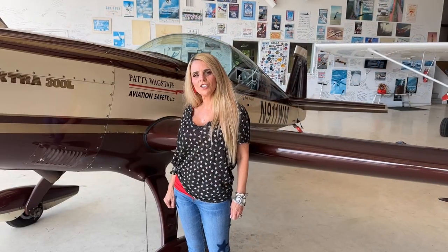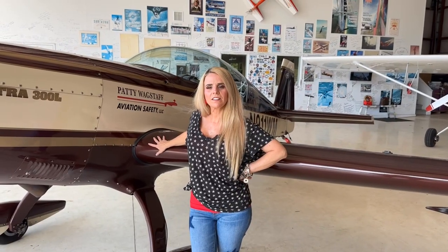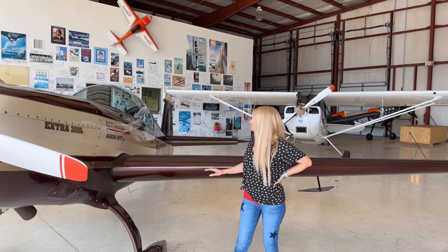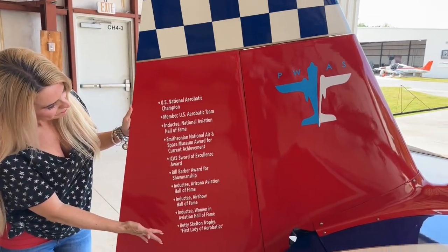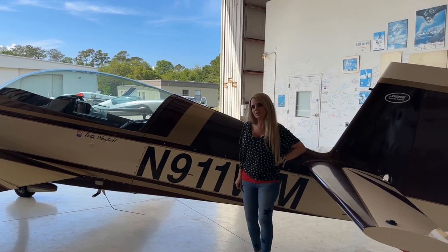In addition to flying, she owns an aerobatic training school, and she trains pilots to test the limits of what's possible in the sky. And today we're inside of her hangar in St. Augustine. And here are some of the awards and championships she's won. And this is one of the variants of the Extra 300.